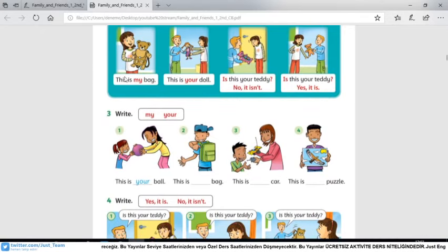Peki. My, your gibi şeylerden bahsedeceğiz. Bunları da aslında biliyorsunuz fakat bazen karıştırabiliyorsunuz. Benim diyeceksek this is my bag. Ben diyeceksek I. Yani I ve my farklı şeyler ve sahip olduğumuz bir şeyden bahsederken my kullanmamız gerekiyor. This is my bag. Bu benim çantam. Peki senin diyeceksek you mu demeliyiz? Bence hayır. This is your doll. Bu senin oyuncak bebeğin. Is this your teddy? Senin ayıcığın mı? No, it isn't. It isn't my teddy. Is this your teddy? Bu senin ayıcığın mı? Yes, it is my teddy.